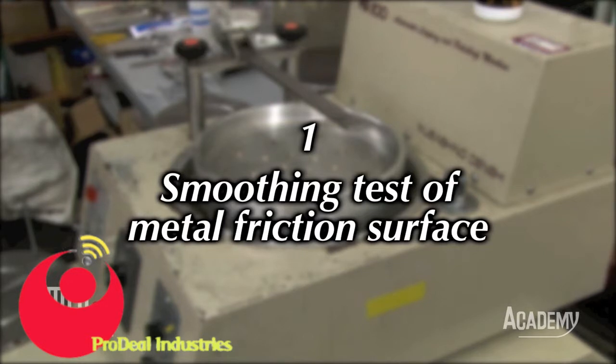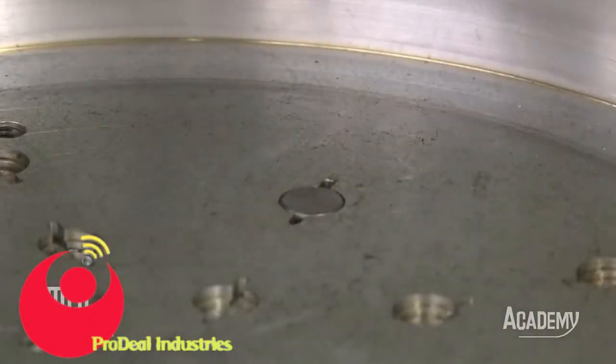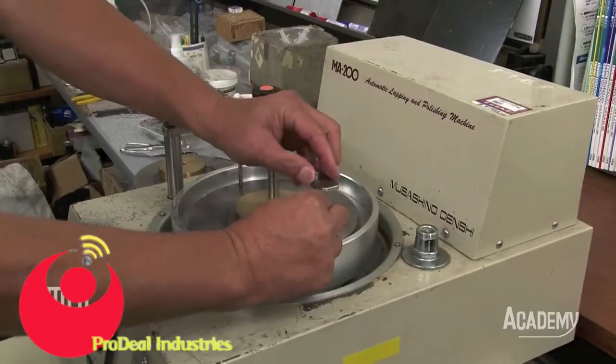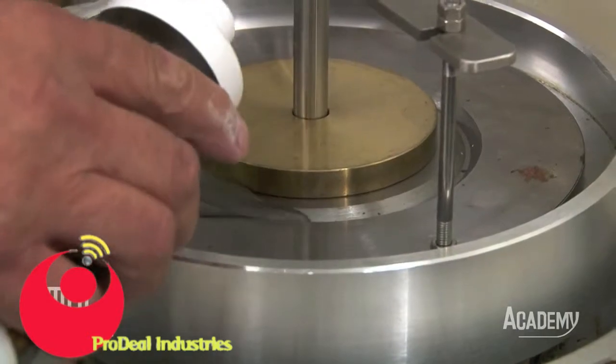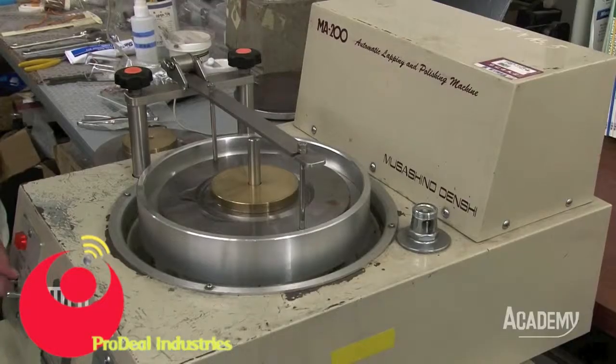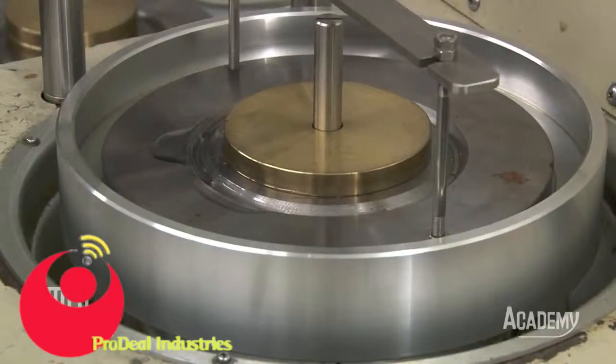Smoothing test of metal friction surface. We will test how a metal surface is changed with the use of Yakudo while high load frictions are continuously applied to the metal surface for a long period of time. A metal tip made from the same material as the engine is set onto the metal friction tester, and a friction board is put on it. Then, Yakudo is injected, and the polisher is operated for the test duration of 7 hours.